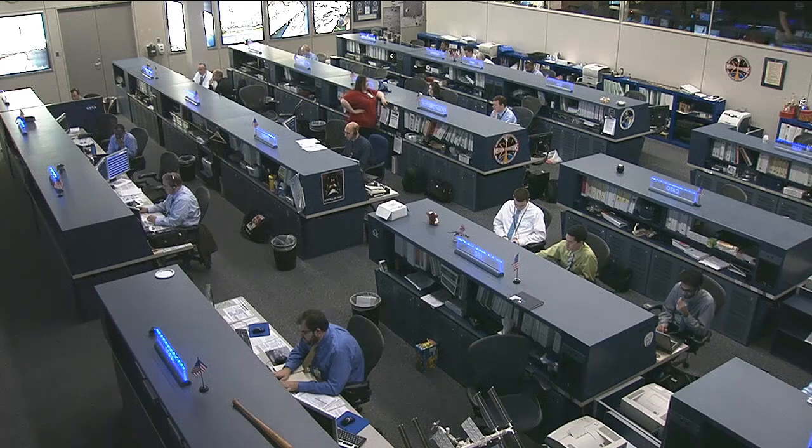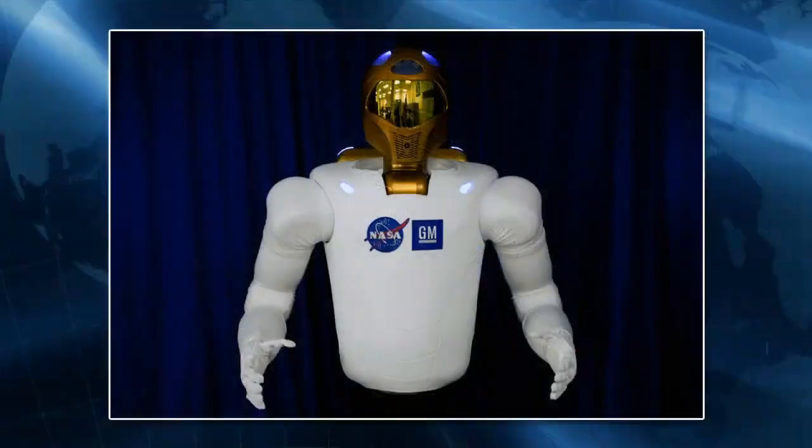Robonaut also being put through its paces earlier this week. Yesterday, on Thursday, the particular robot on board the space station was moved through a series of arm movements. Also, its vision sensor was checked out. As ground teams watched on, Robonaut checked out A-OK.